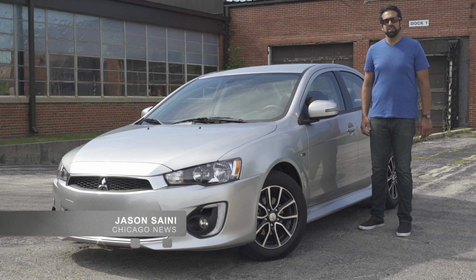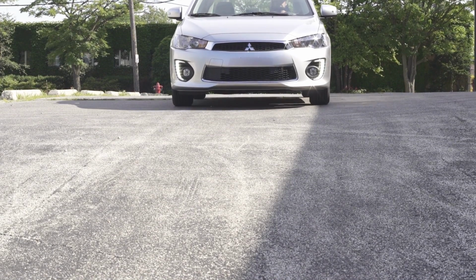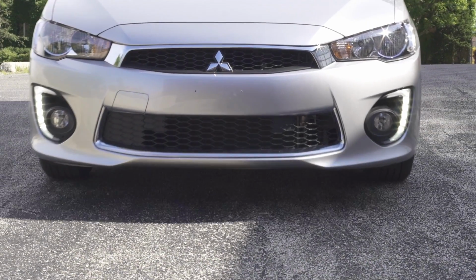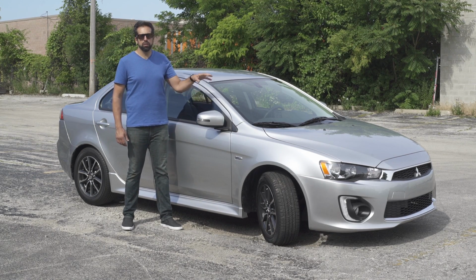Today we're reviewing the 2016 Lancer SEL all-wheel drive. Mitsubishi broke enthusiast hearts when they got rid of the turbocharged Evolution version of this Lancer. But they kept this version, the normally aspirated 2-liter and 2.4-liter, as an entry-level all-wheel drive vehicle, which is sorely missing in the market these days.